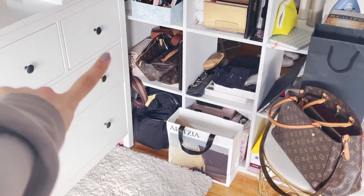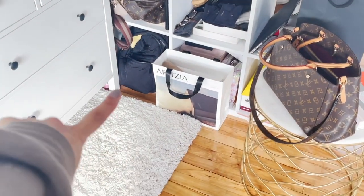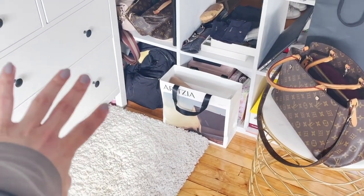this is so embarrassing. I keep my bags there. I know. I'll take better care of it. But yeah, I place a lot of orders at Aritzia, so maybe I'll do Aritzia hauls there too.